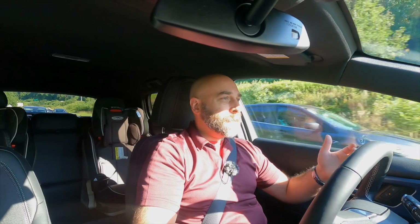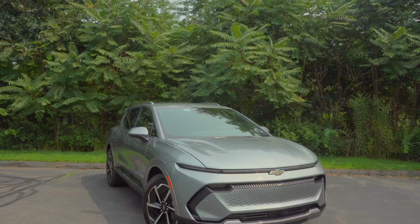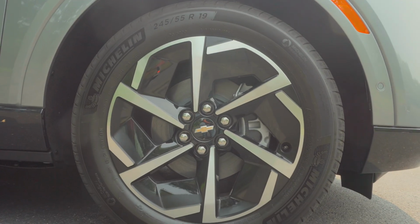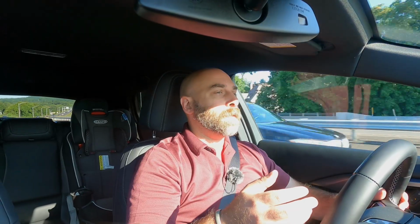Some people say 200 horsepower is not enough. You know, car enthusiasts are especially bad at that, but 200 horsepower is plenty, especially in an EV like this where it's like near instant. This one, I have not had any issues here with the traction with these Michelin Primacies, even when I have to move quickly. So that's good news there. It does such a great job.